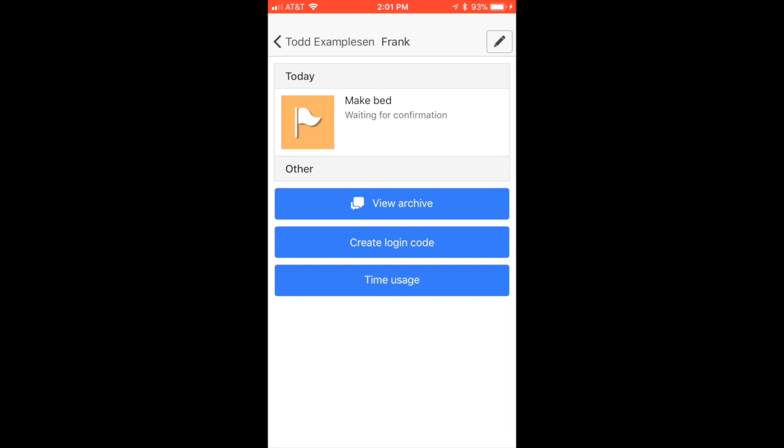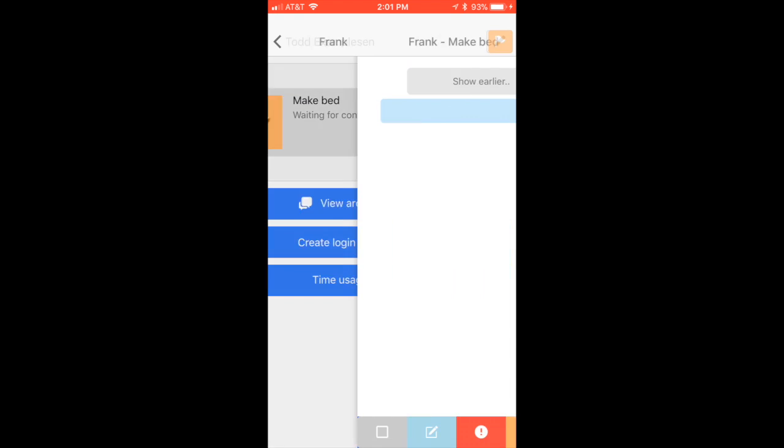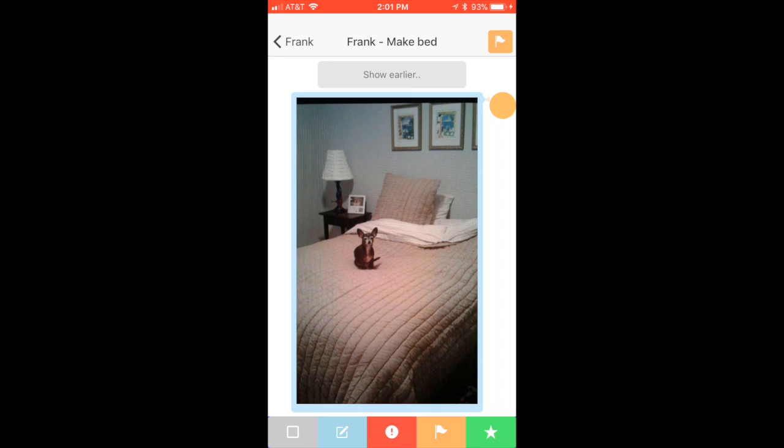If we look at Frank's schedule, he's got one task and it's awaiting parental confirmation. If we tap on that task, we can see the detail of everything that's been said by the checker and by him and any photos that he sent.